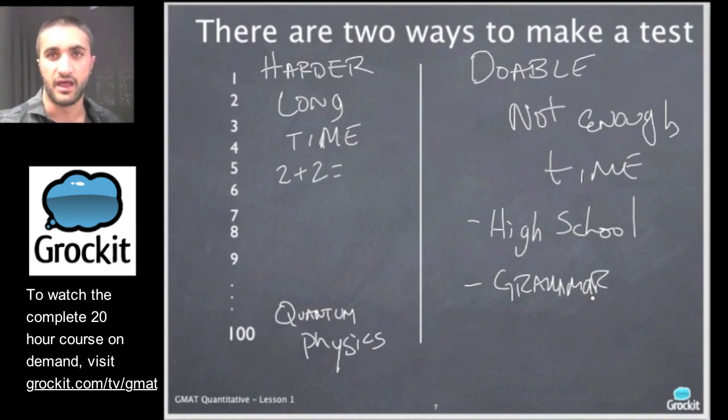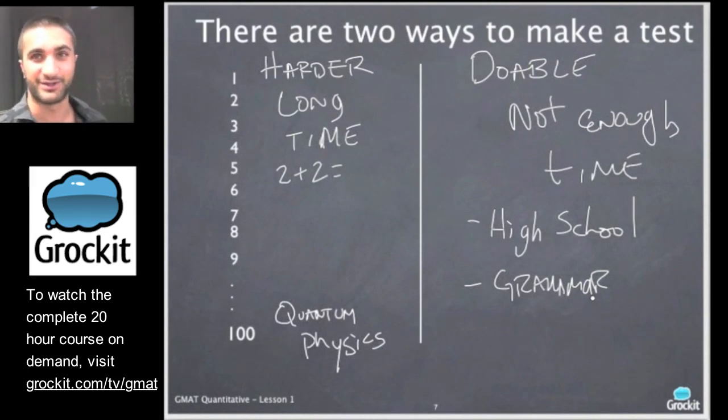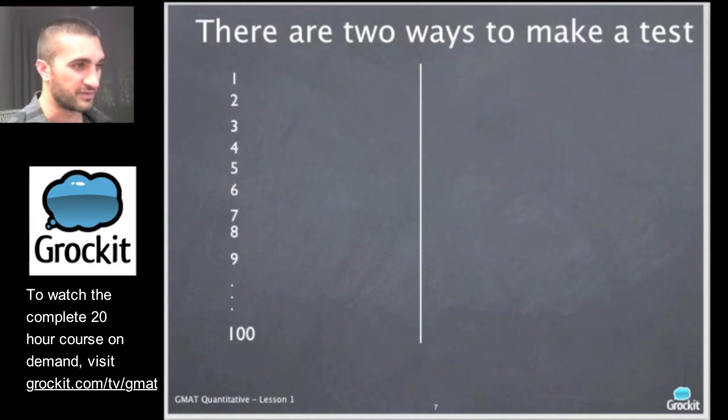Again, the GMAT is a test of our information management skills. The questions are relatively doable. We can also learn them if we don't know them now. The test just does not give us enough time. So what we're going to be concentrating on is making sure that we can be effective and efficient when we're taking the test, and that would be like a robot, right? We're going to turn ourselves into GMAT robots.